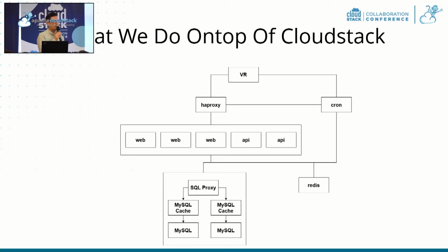This is what we do on top of CloudStack. We want to use as much as possible standard configurations on CloudStack. So we are still using the default image of the virtual router, and for this particular customer, we're doing 1 billion API requests per month, and the virtual router is just not close to any limit.